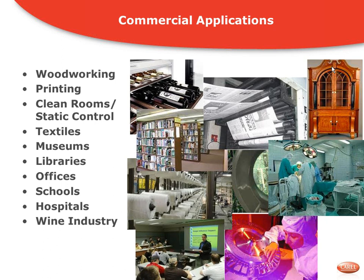But the wine industry, wine storage, wine transportation, all have to be regulated on relative humidity. Obviously, we know woodworking. Wood is severely affected by the relative humidity and the sensible energy in its space. Clean rooms and static control. These are huge. Static discharge is a huge issue, obviously, with circuitry, circuit boards, electronics in the manufacturing process of these systems. So they have to be tightly controlled. Obviously, textiles, and we talked about preservation earlier as well with museums and libraries, and then comfort in offices, schools, and hospitals.